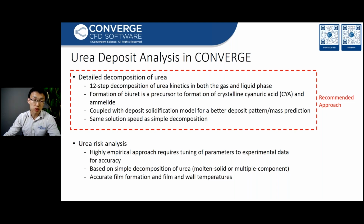Another approach we offer is a urea risk analysis. But the major difference from the detailed decomposition model is that this is a highly empirical approach, which requires tuning of parameters to match the experimental data. It is based on the simple decomposition of urea, and it requires accurate film formation and wall temperature predictions.